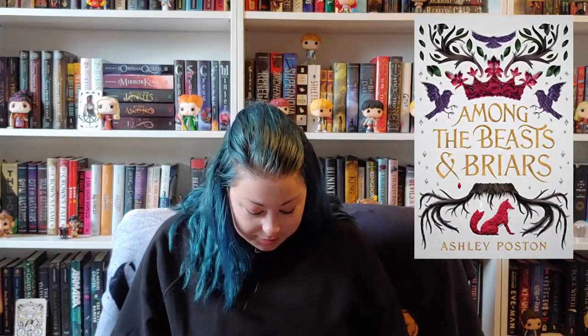Among the Beasts and Briar by Ashley Poston. This is a really, really cute cover. I don't know that it's necessarily anything super special, but when I look at it, I feel whimsy. I feel like we're going to get a fairy tale-y thing, and I think that matches with what the summary is. It'd be really cool if they lift the things that look like they're sewn in, I don't know if that's the right word, like the roots and the fox. If they actually lift that, at least on the first one, that'd be really nice.